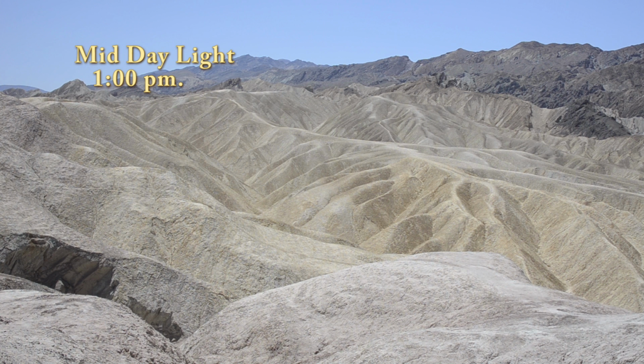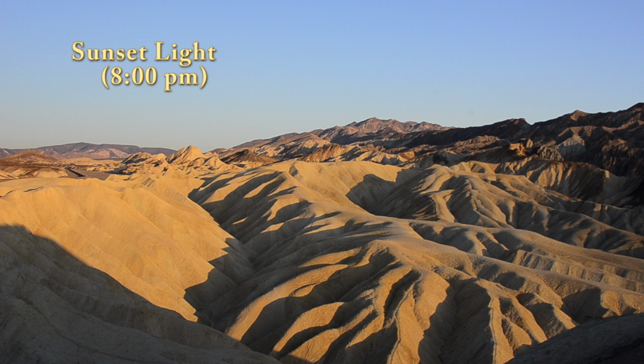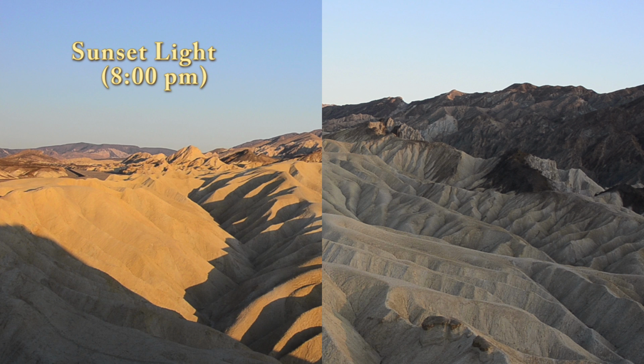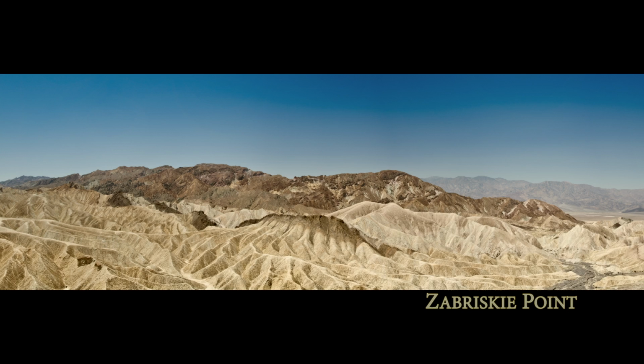Look at the huge difference between the midday, harsh, high noon light and the evening sunlight. And then after the sun sets, notice how the light changes even more. To me, I prefer the sunset light. That's where most gallery shots are taken. And here's mine.